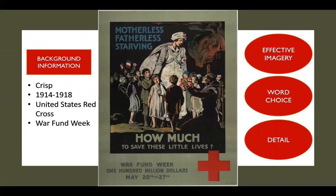This poster in particular was for War Fund Week. As you can see on the bottom, it says War Fund Week $100 million, May 20th through the 27th. So this was obviously an advertisement for those days. Just a little overview of what I will be talking about. I will be going over this poster's effective imagery, word choice, and attention to detail.